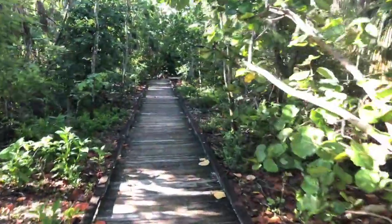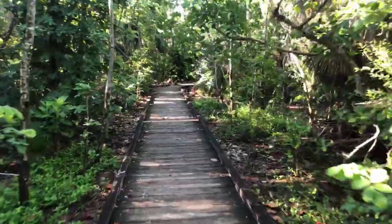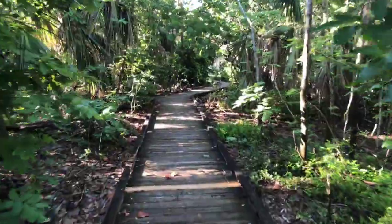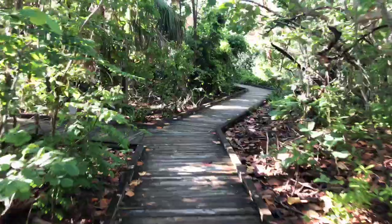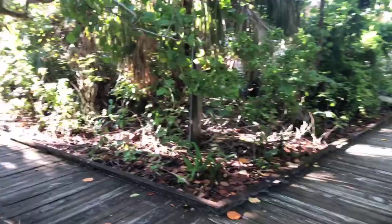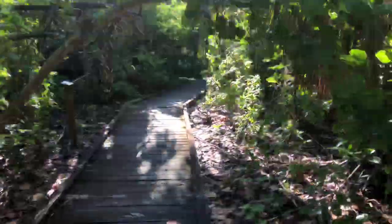A lot of times you'll come through here in the early morning, you hear the frogs and the birds. Lots of wildlife back in here. If I was to make a left, that takes you over to the observation tower, but you really can't see much from the observation tower. The trees are higher than the observation tower.